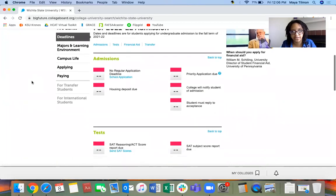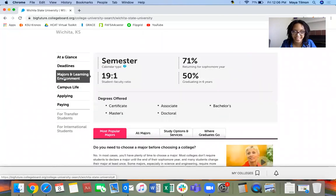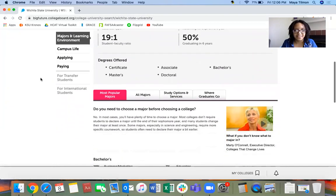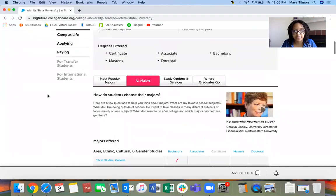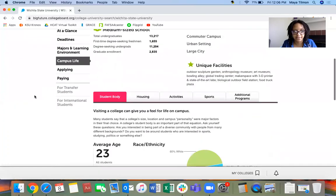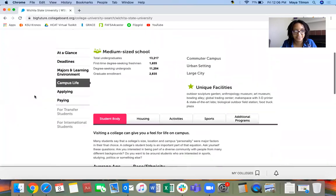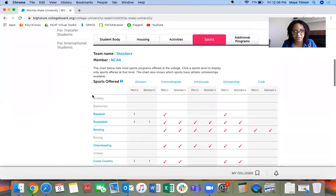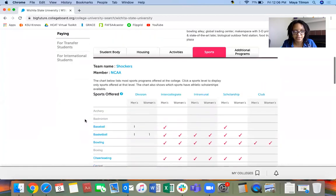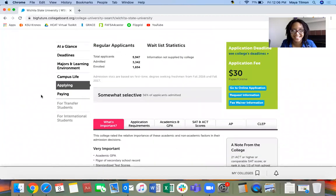Say this is your senior year, it'll give you some application deadlines, which are TBD right now because of the world. And then if you wanted to learn about most popular majors or just all majors in general, what type of majors they offer, what the campus life is like. You can learn about the race and ethnicity background, demographics and stuff like that if you're wanting to learn about those things, what type of sports they have, their division. So Wichita State is Division 2, yeah, or Division 1. I'm not into sports, so I'm just taking a guess.